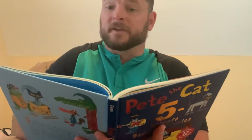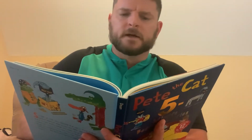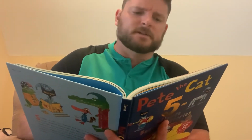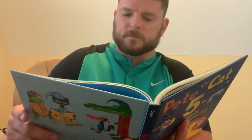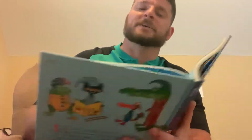Pete chooses a book about the ocean. He imagines himself on a submarine, learning about marine life. He sees whales and octopuses and dolphins. "Watch out for that fish," Pete calls as the fish swims by. The world under the ocean is amazing, and Pete is glad to have learned more about it.